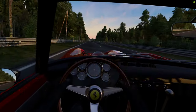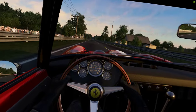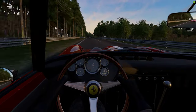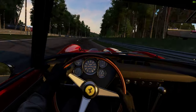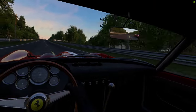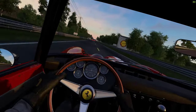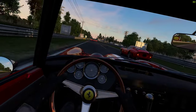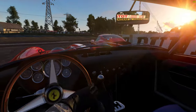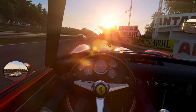This is the thing about this track, these trees so close in, it's like you're going through a tunnel. Again, you won't have the same sense of speed as what you'd get in VR. There we go, for the last time. Got a bit more speed on me again, I must be scrubbing some off. There we go, big brakes. That's that kinking I was telling you about. Isn't this pretty?